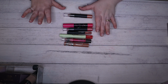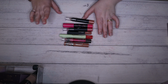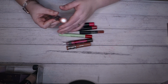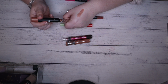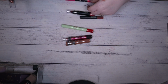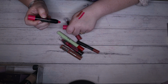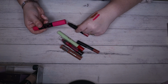Now, I have really gone off of lip crayons, so I honestly don't think I'm going to keep very many of these, if any at all. This e.l.f. one here, which is Rose Gold, is a really, really pretty shade, yes, but I really don't use it anymore, so I'm going to declutter it and hopefully someone else might like it. This Sephora Pink Jumbo lip crayon I really don't use anymore because it is drying out, so I am going to declutter this one as well.